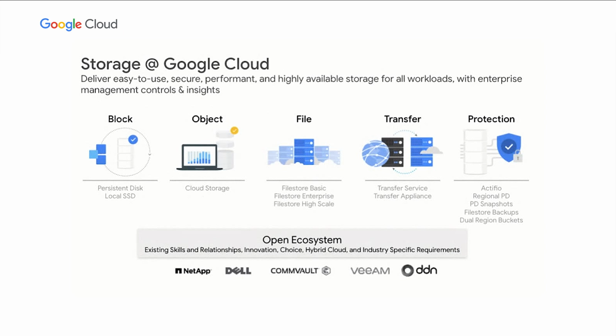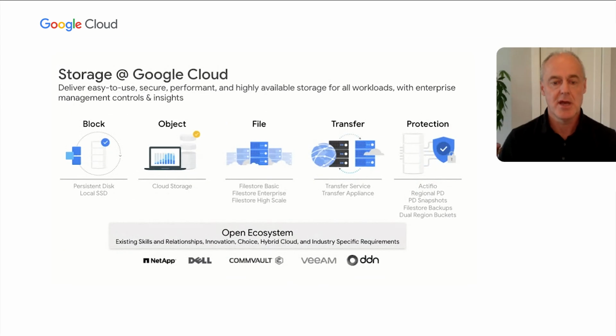So at a high level, three main types of storage that we provide in the cloud: block, object, and file. We'll spend a little bit more time on each of these. These cover both cloud native and more traditional enterprise use cases. Together with those, we have capabilities for data transfer and data protection, which are very important services that come hand in hand often with storage.